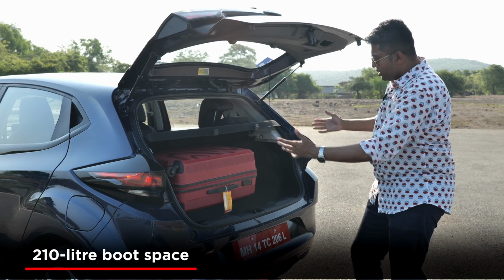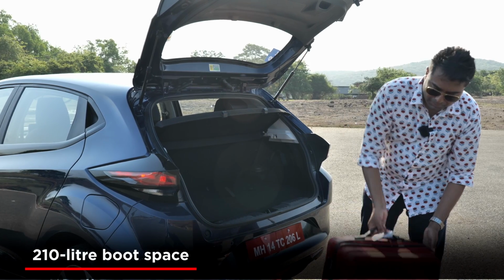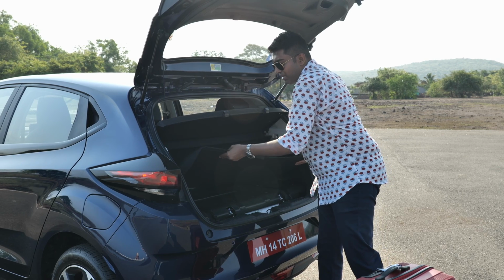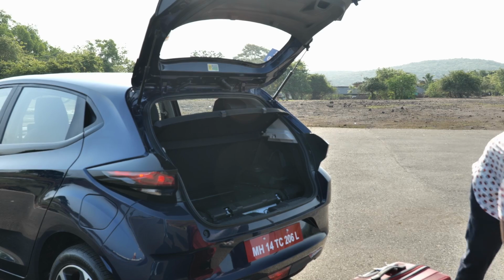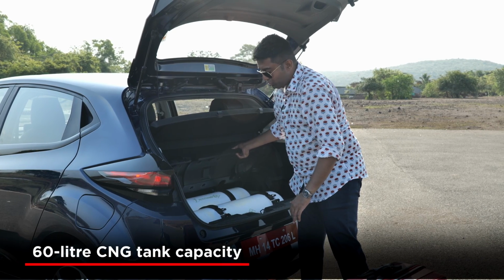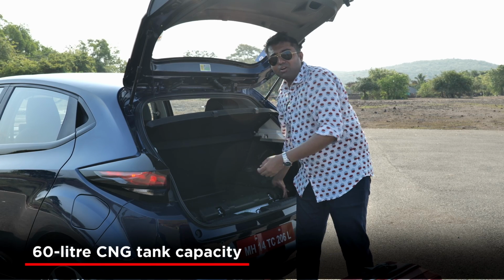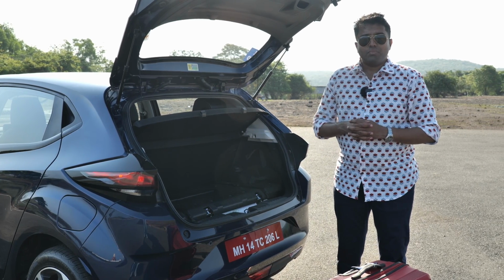If you can see, there's 210 liters of boot space, so you can carry a big bag in the boot. Instead of the single cylinder that usually is there in a CNG car, the Altroz has two smaller cylinders that can be loaded nicely under the boot. Tata Motors has also re-engineered the rear end of the Altroz CNG so that its crash worthiness isn't compromised.